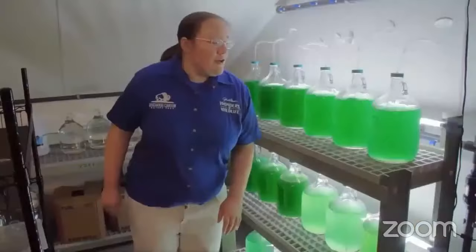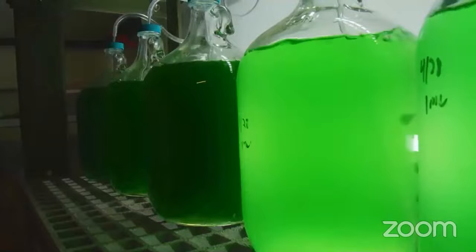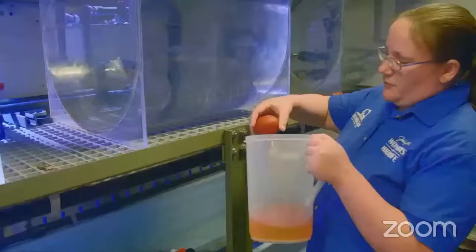This is our green algae or Nannochloropsis culture. It is a very, very tiny algae that we feed out to our other live food that we grow, our rotifers and our brine shrimp. It makes them a lot more healthy and nutritious before we feed them out to our jellyfish.